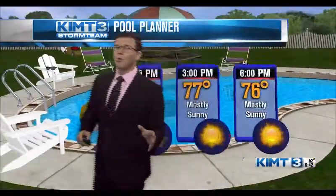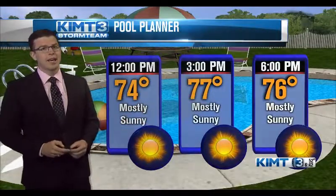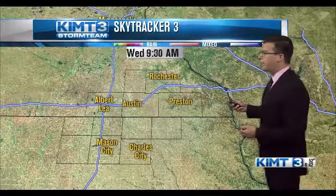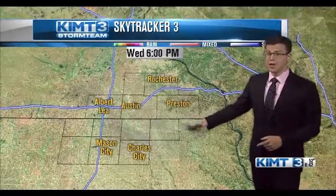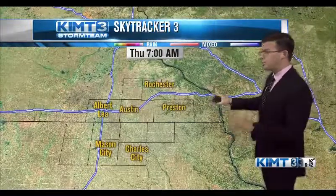As far as the pool weather goes, we are going to have the sunshine, but the temperatures are going to be lagging a bit for ideal pool temperatures. They're mostly in the mid to upper 70s, so you might or might not want to go to the pool later on today. Not going to have to worry about any cloud cover, just plenty of sun, as Sky Tracker 3 keeps us clear even for this afternoon. As we head into tonight, we continue with the clear skies. High pressure still holding on.